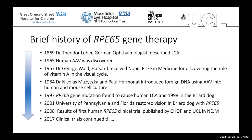So just a brief history of how we have now got to our first approved gene therapy on the NHS. Well, if we go back to 1869, Dr. Theodor Leber, who was a German ophthalmologist, first described Leber's congenital amaurosis. Then fast forward 100 years, the human adeno-associated virus was discovered. 2 years later, Dr.